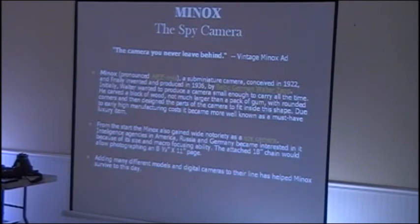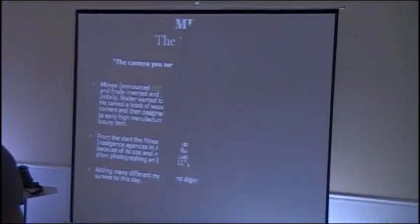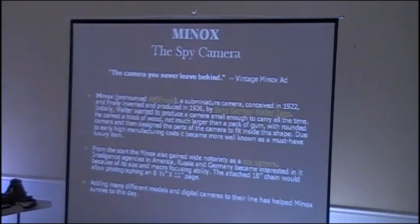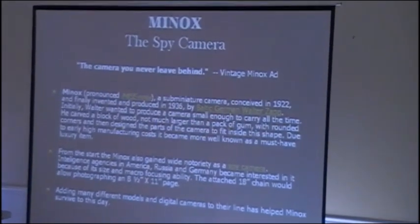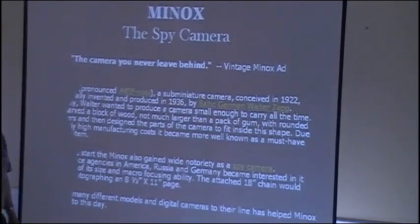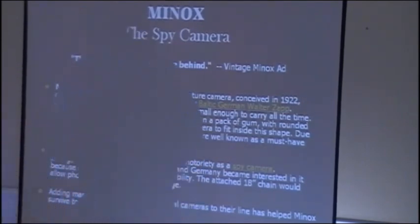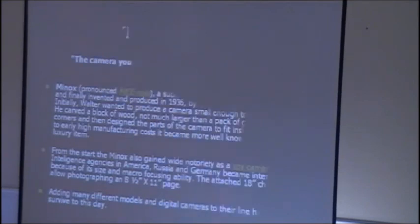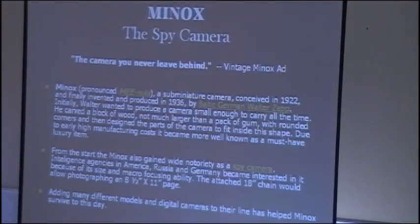The Minox was a spy camera. Let's see, I don't have a Minox either. My son does, but I've got the next best thing. This is a little Minolta 16. They both use 16 millimeter film. And let's see who the guy is.